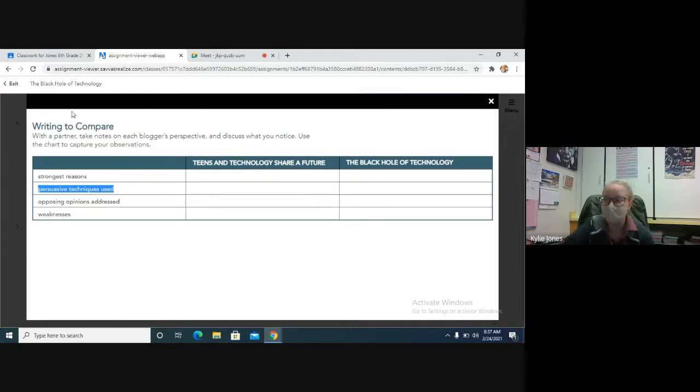You're going to look to see if they opposed or they presented the opposing side. So Teens and Technology talks about more technology. Did they talk about less technology? Yes or no? Why? All that stuff. And then the weaknesses. What are the weaknesses in this person's arguments about technology? So you're doing those 4 things for both articles. So it doesn't need to be long, big sentences, just little bits of notes that you can use to write your essay tomorrow. Does this make sense?